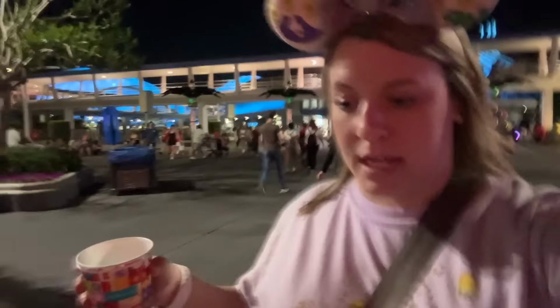All right, you guys. We are currently kind of sprinting. It's like 8:40 and Happily Ever After is at 8:45. We are in Tomorrowland. We just had to use the bathroom, change a diaper, you know, the whole nine yards. So here's the situation. There's kind of a trick to getting a good spot and watching Happily Ever After. If you get there at just the right time, they open up all of the walkways that were currently closed to stand in for Happily Ever After.